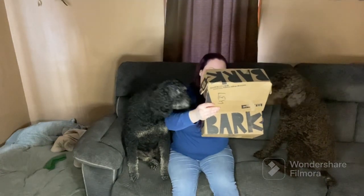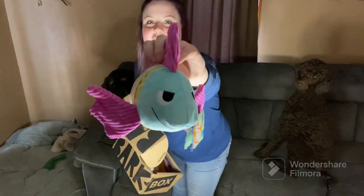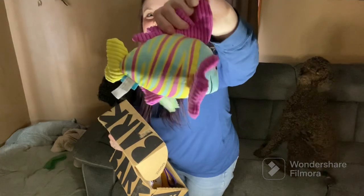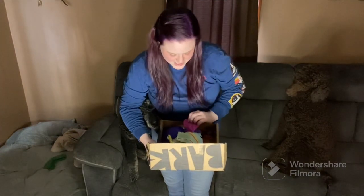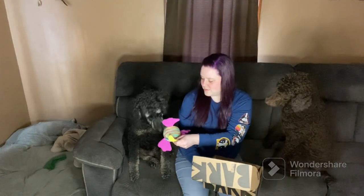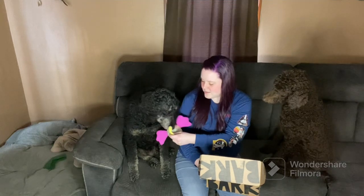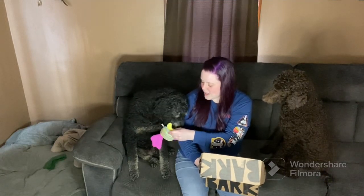All right, so I'm gonna show you what they got. So there is this toy. Stay. It's a fish. It's great. I'm gonna take off this so I can just hand this over to one of them. I don't know who's gonna take it. I'll probably give it to Theo because Jenny will try to steal it right away. Here you go. Take. No, not nibble. Take.